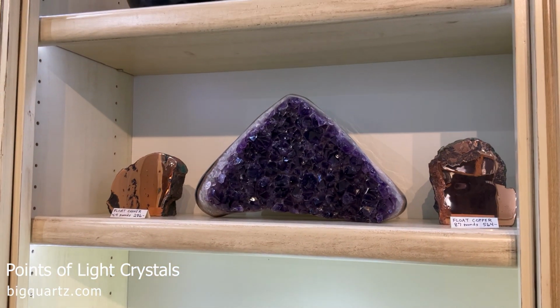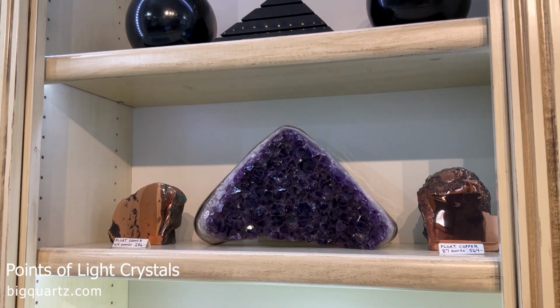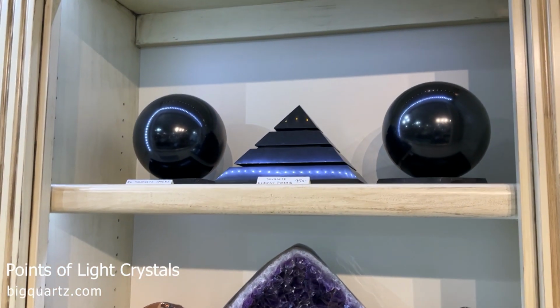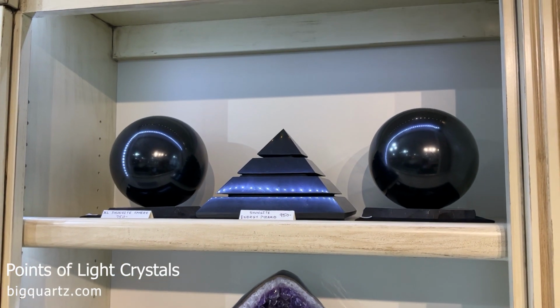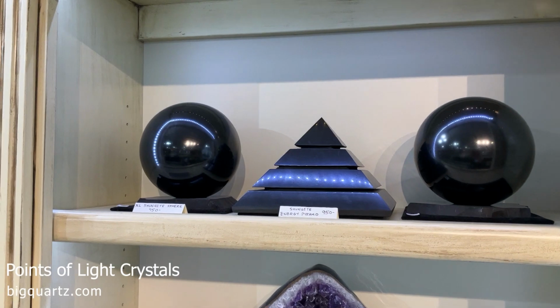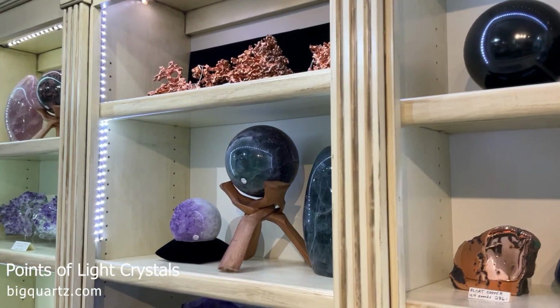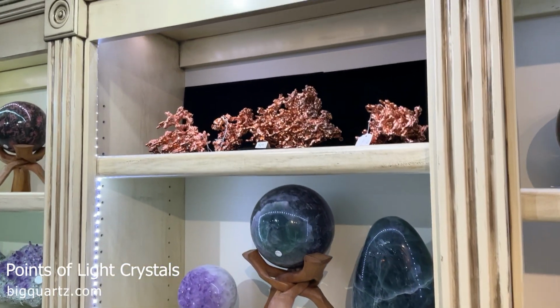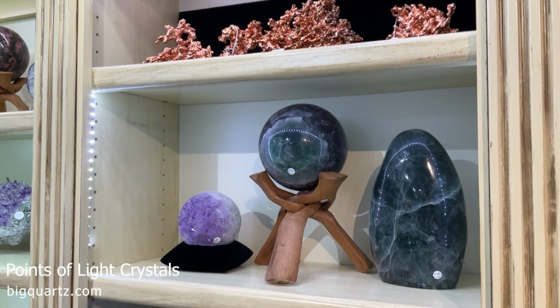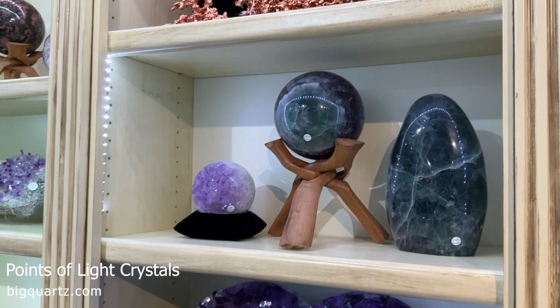A nice triangle-shaped amethyst geode with some polished coppers on the side. Here are some very large shungite sculptures, spheres, solid spheres, and what they call an energy pyramid, that specific cut. Has some copper sculptures on top. Multicolored fluorites, mainly green and purple.